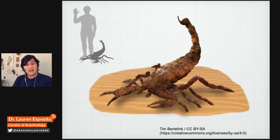So here we have a fossil scorpion. This is a species of scorpion that has been hypothesized to be one of the first that ever came up onto land. You can see it there to scale, standing next to a human. So it was kind of like a puppy. Although there were other species that were 10 times the size of this guy that were eating prey up to 150 pounds in size.